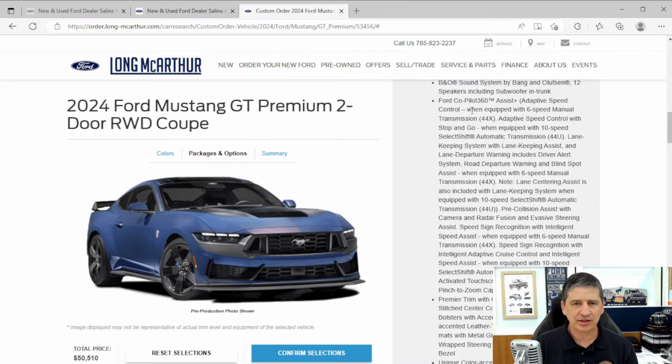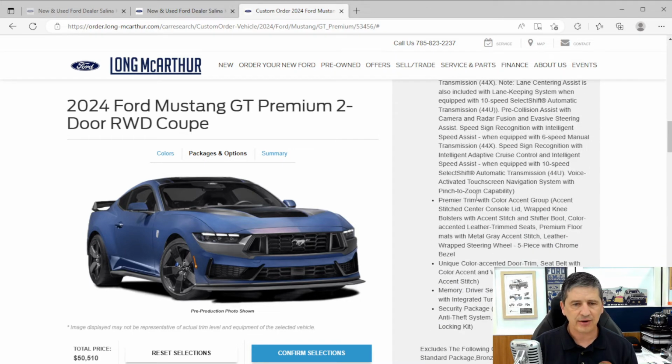I'm going to come back to this Ford Co-Pilot360 features here. And go down to the security package. Now, it is standard on convertible, but will be included in your fastback, that security package. So the anti-theft system, the locking center console, and the wheel locking kit. So that'll be now included in that. Also, driver memory is now included in this package. So it gives you 3 settings for that, for your mirrors, with the integrated turn signals, because now you're going to get turn signal indicators on those as well as part of that package. And then the driver memory for the mirror and the seats. So driver seats, mirrors with integrated turn signals.